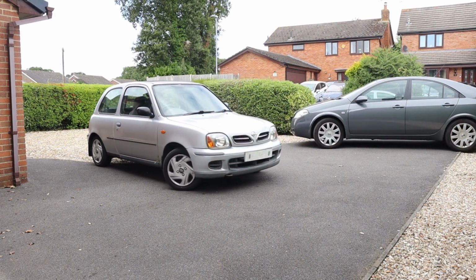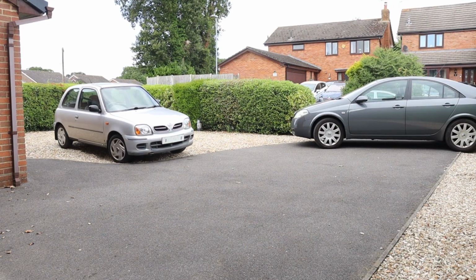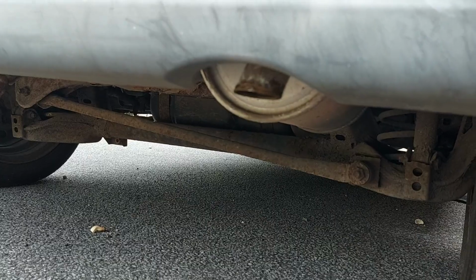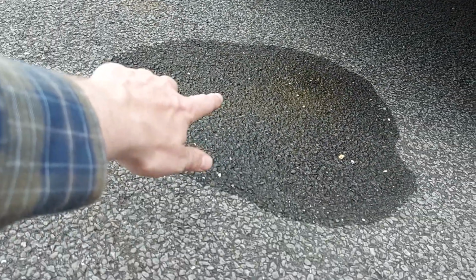And then, once I've got the car onto the driveway, I can finally jack it up and have a look at those brakes. Right, how's that? Fine. Well, there's certainly plenty of water dripping out the exhaust. Look at that lot.